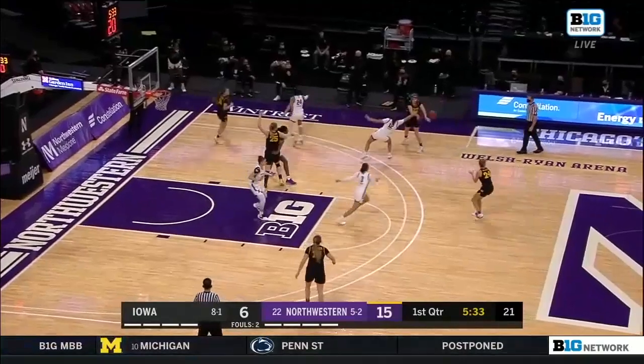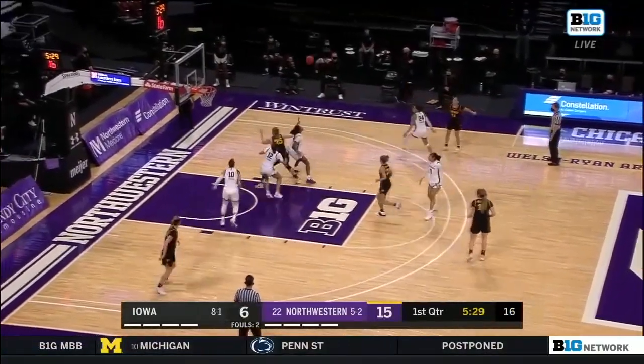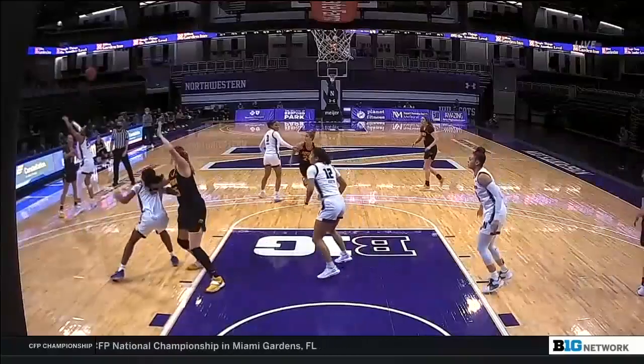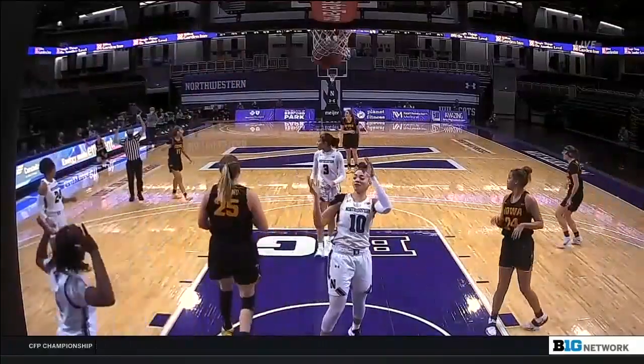Kate Martin bringing it up here for Iowa. And again, they're looking inside to Sinano, who feeds the pass. Body bucket and one that time. Dean Sinano has the steal. The help comes over from Burton, not there on time, plus in the restricted.